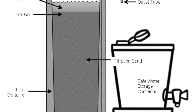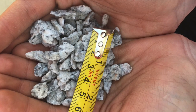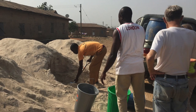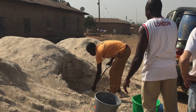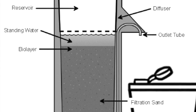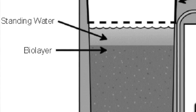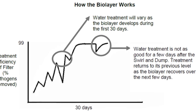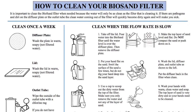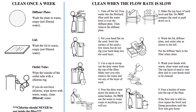BioSand filtration is a multi-layer filtration system that consists of larger-sized gravel at the bottom with smaller-sized gravel on top of the larger gravel. Sand is filled in on top of the gravel. The top layer inside of the filter is a biolayer that forms from bacteria in the contaminated water that is poured through the filter. The bacteria layer grows over time, which increases the filter's ability to remove bacteria. There is very little maintenance required to keep the filter effective. The filter needs to be cleaned once per month to maintain the flow rate.